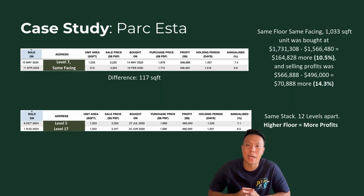Let's take a look at 2 case studies here at Park Esta. In the first case study, we compare a 915 square feet 3-bedroom compact unit against a 1,033 square feet 3-bedroom premium unit. Both are the same facing and on the same level. During the purchase, the bigger unit was bought at $164,828 more, which is about 10.5%. And when both units were sold, the bigger unit was also sold at $70,888 more, which translates to about 14.3%. The difference here is about 3.8%. Hence, if your budget allows, it might make more sense for you to buy the bigger unit because it might translate into bigger profits in the future when you sell as well.